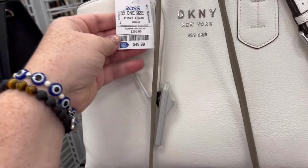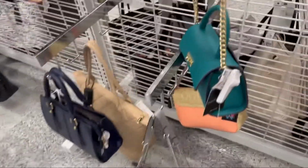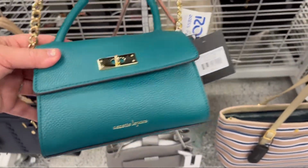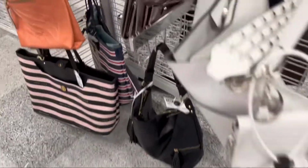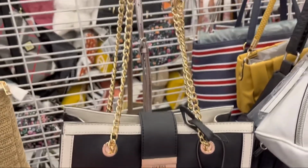This DKNY is really nice too. That bag is really nice. $49.99. Of course, if I see a teal bag, I'm going to have to look at it. It's so cute. And I have no idea how much that is. I couldn't figure it out. This bag kind of looked a little used to me.